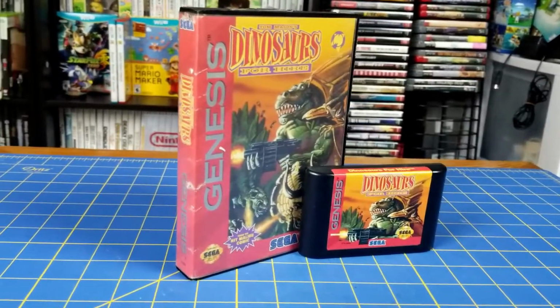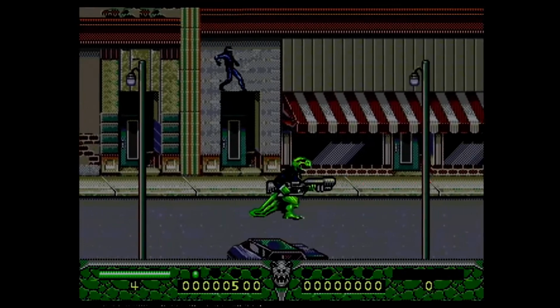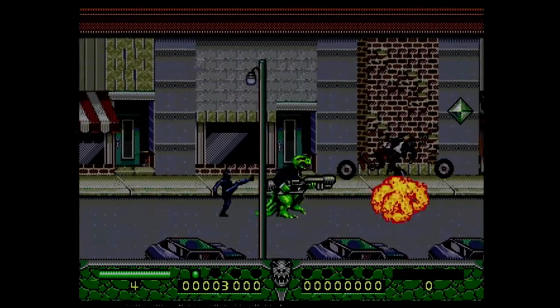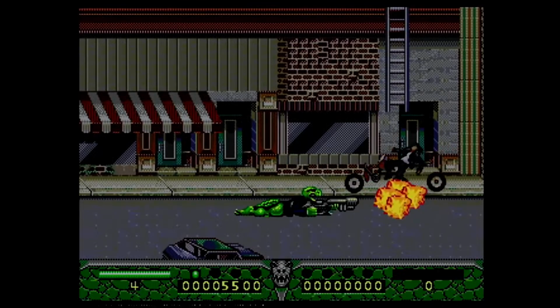Next up, I got Dinosaurs for Hire on the Sega Genesis. This is a side-scroller shooting Contra type game. It's like Contra, but you play as a dinosaur with a gun and a leather jacket and some cool shades. And it's like Contra, but you have a life bar as well, which makes it a little bit more fun, I think. It's a super cool game. It's got some platforming in it, and it's a lot of fun. Check this one out for sure.